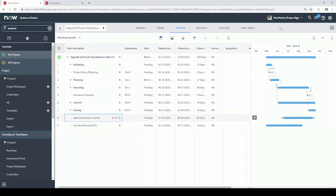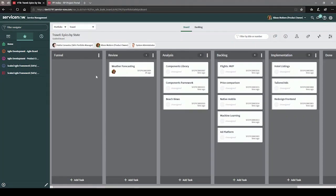Next I'm going to go in and talk about SAFe. So I'm going to switch environments here. With SAFe Agile management, they have added the ability to do that at a portfolio level.